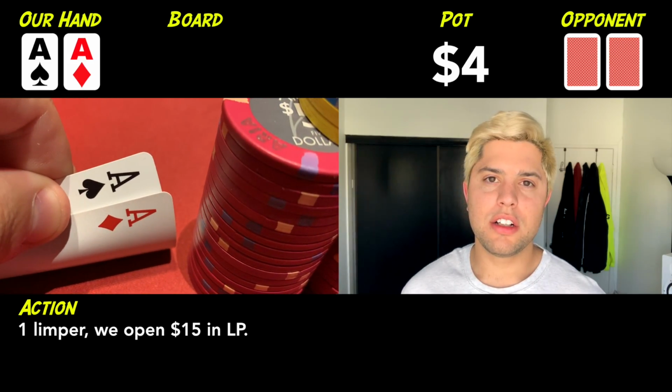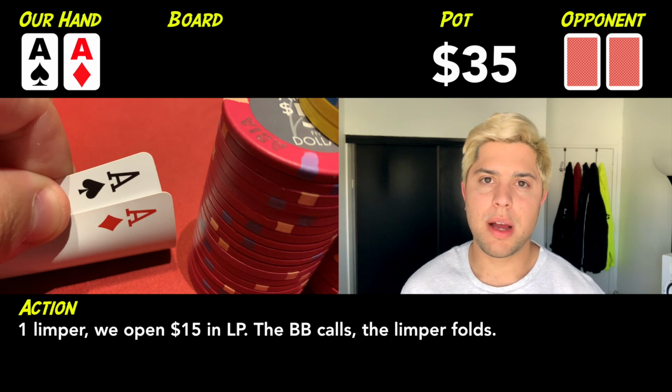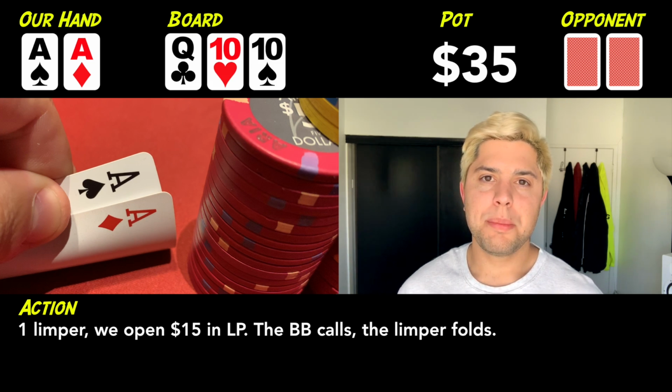Within the first orbit, there's a limper ahead, and I look down at pocket aces from the cutoff. I decide to make it $15 to go. The big blind makes the call and the limper folds, so we go heads up to a flop, which comes queen, 10, 10. The big blind checks.